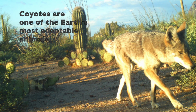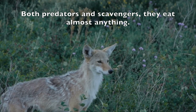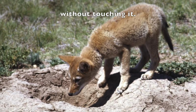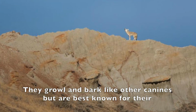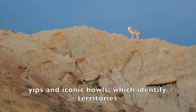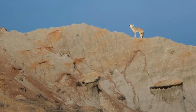Coyotes are one of Earth's most adaptable animals. Both predators and scavengers, they eat almost anything. They can jump up to 13 horizontal feet and clear a 5-foot-tall fence without touching it. They growl and bark like other canines, but are best known for their yips and iconic howls, which identify territories and help pairs or family groups find each other.